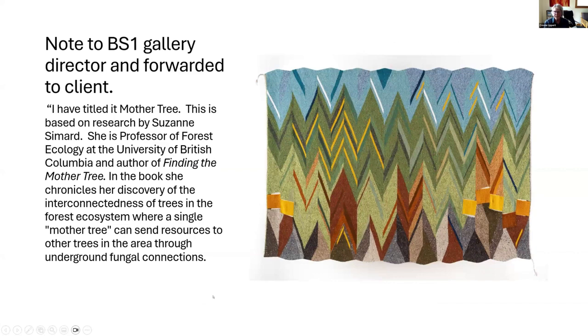So I knew, like I said in the beginning, I wanted this part emphasized, but I didn't have a title for the work. And then I was out for a walk one day, and I remembered the book that I had read that was based on research, and the author was Suzanne Simard. She's a professor of forest ecology at the University of British Columbia, and the author of the book, Finding the Mother Tree. In this book, she chronicles her discovery of the interconnectedness of trees in the forest ecosystem, where a single mother tree can send out resources to other trees in the area through underground fungal connections. So when I was walking and I thought about that, I thought, well, that's the perfect name for this piece.